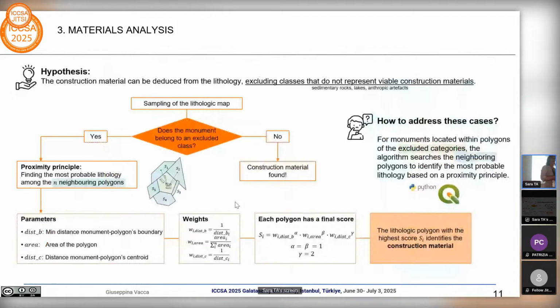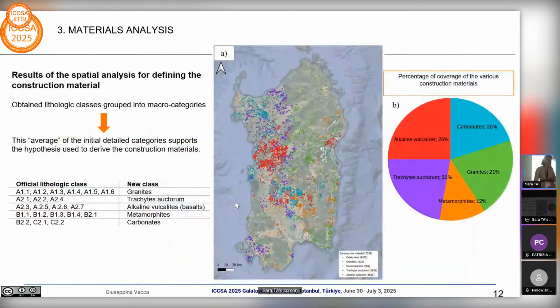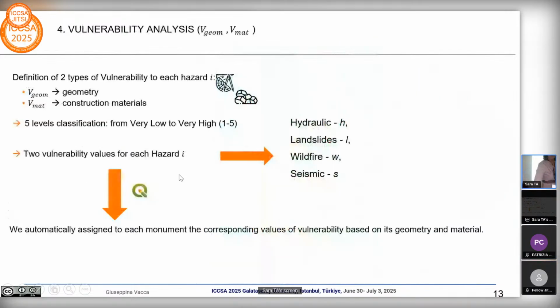So in the end, we divided the materials into 5 classes, and for each monument, we attributed the corresponding class. In this picture, you can see the distribution of the monuments based on the material. So, based on geometry and construction materials, we define 2 types of vulnerability.